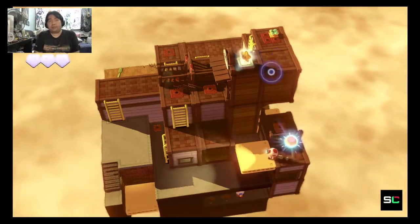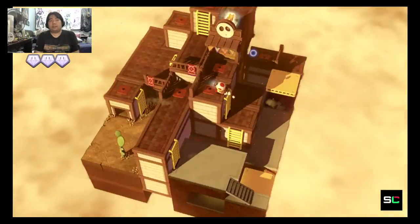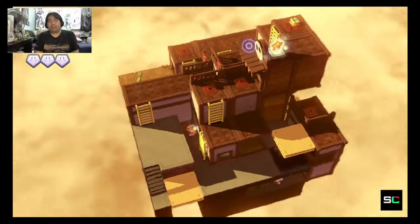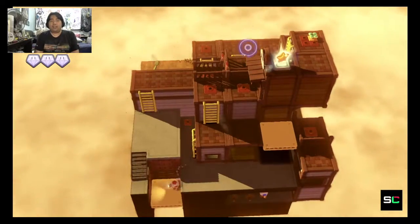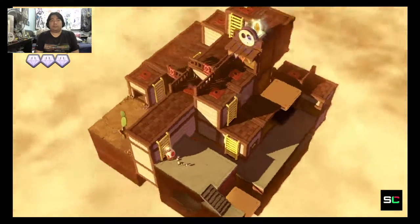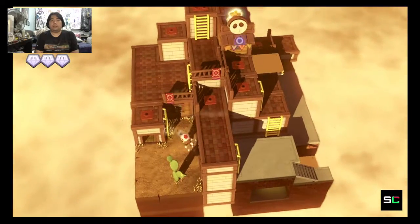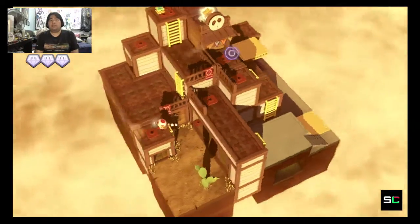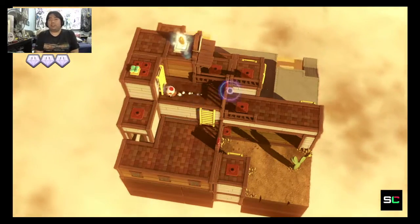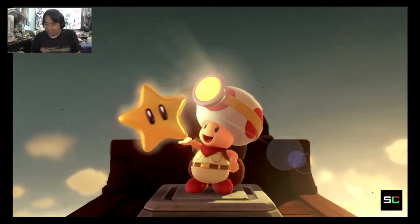Alright, there we go. Nice. Oh, we have to get out from there. Okay. Wait for me! This is one heck of a level. Even though it's all in one small square space, it's annoying as heck.